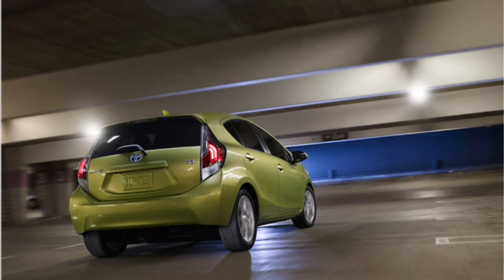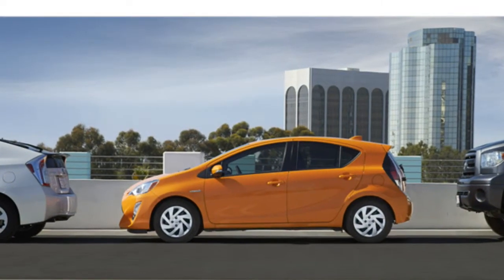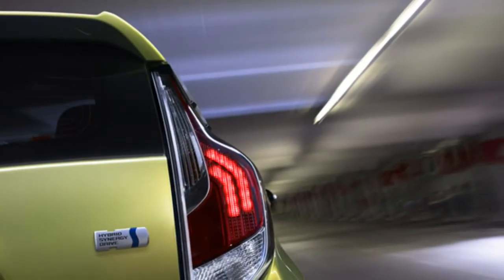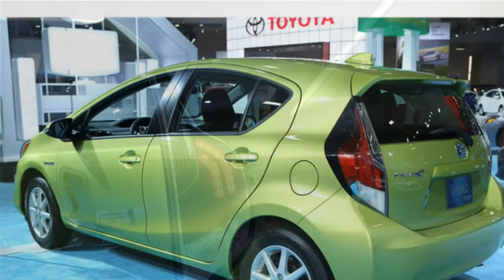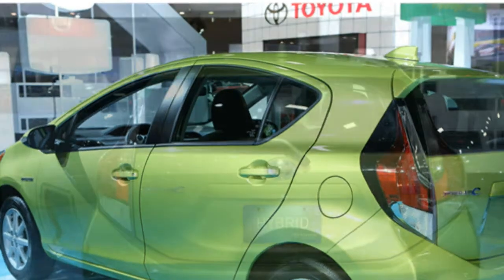An automatic transmission CVT is standard. According to the EPA, the 2015 Toyota Prius C gets 53/46 miles per gallon city/highway, which is one of the best fuel economy ratings in the class.